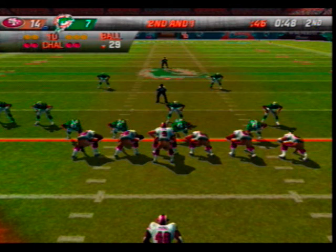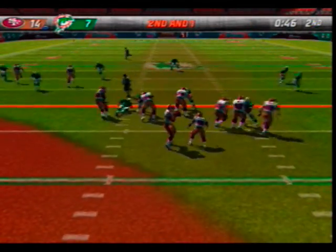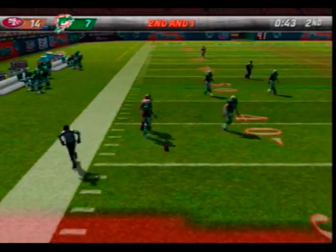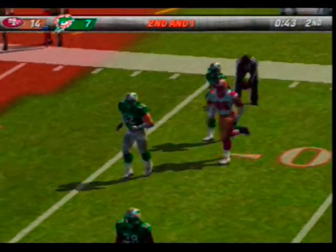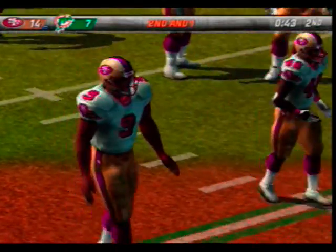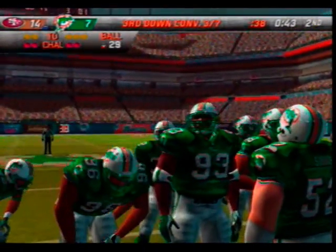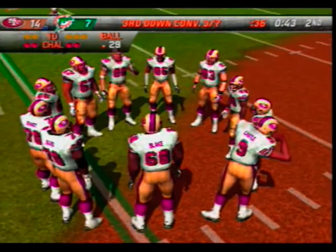The Dolphins come out in a dime package. Get it up! With the throw, nearly intercepted. Sometimes in zone coverage, a quarterback will throw to a spot where his receiver is supposed to be. That time, the only one there was a defender who couldn't make the catch.